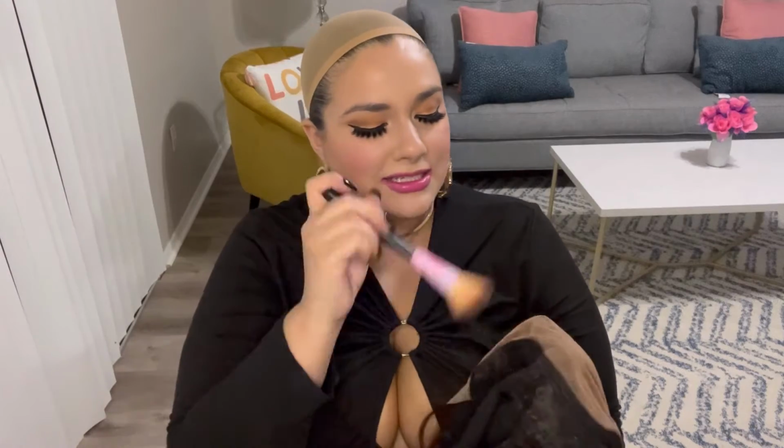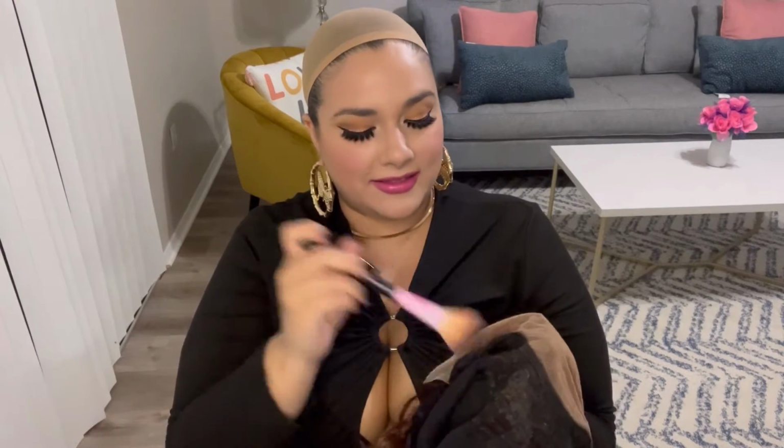They got some cute hair clips too, so that's what's up. I'm gonna try them out today with this wig. But I'm really excited to try on this wig because of the length. The length just seems very modern and dope.